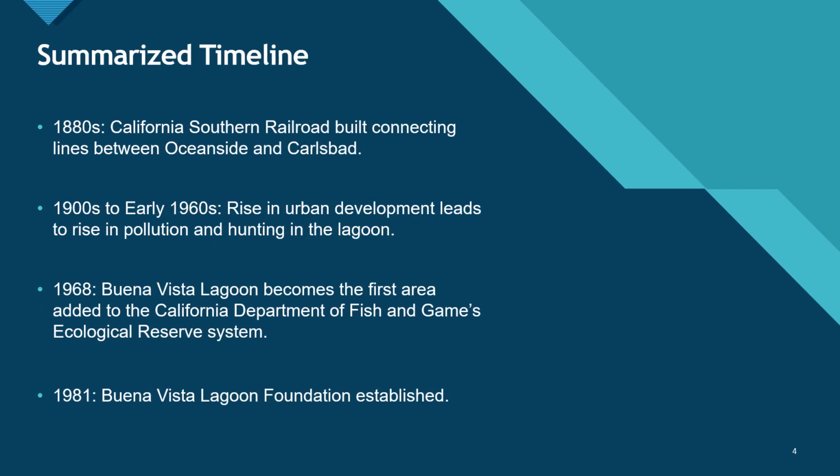Westward expansion significantly impacted man-made developments surrounding the lagoon, especially the California Southern Railroad and John Fraser's discovery of mineral water underground. These events instigated the transformation of land near the lagoon into the popular railroad stop known as Fraser Station. The station was later renamed Carlsbad.